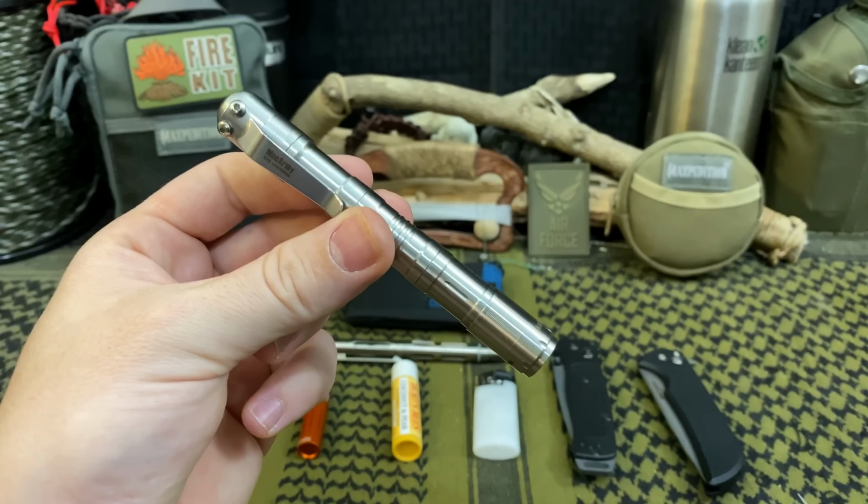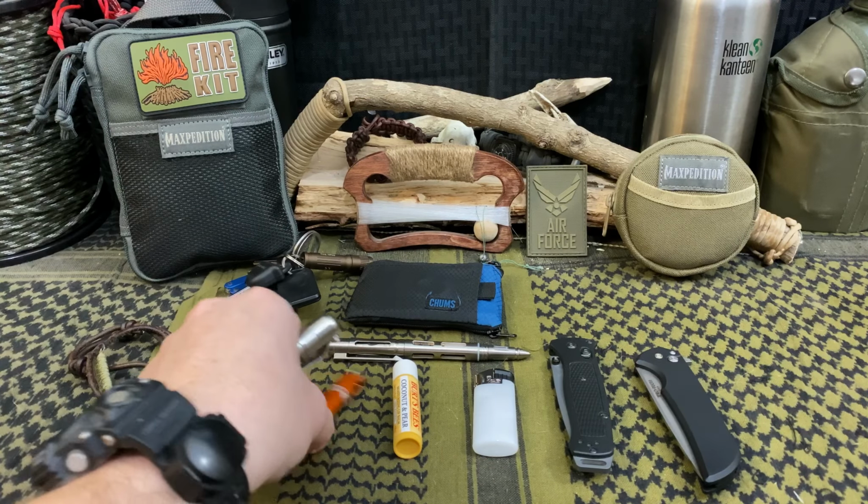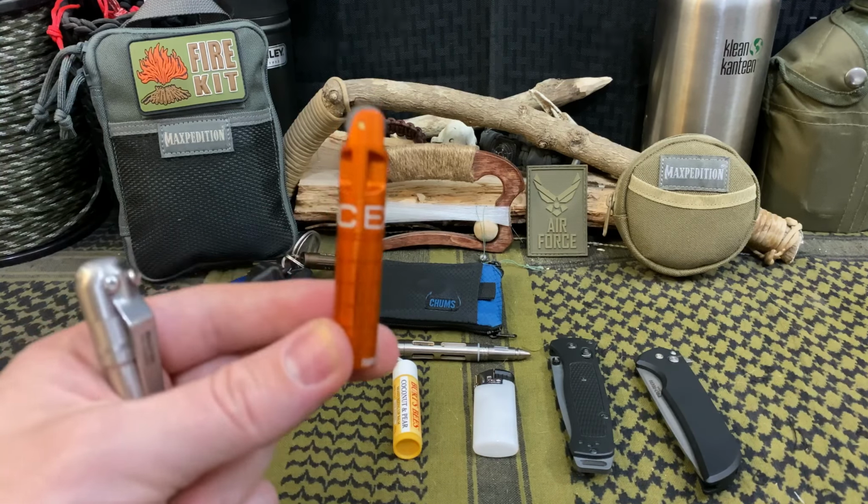I was thinking about this because if I brought this, I could cancel out the flashlight, my spark wheel, and a lighter, and I'd have pretty much everything I need right in here.